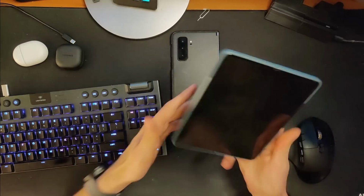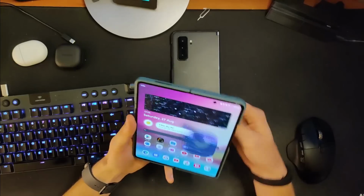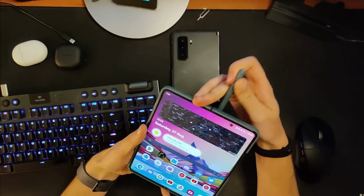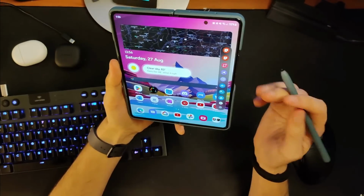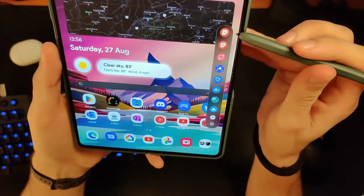With the Z Fold, there is a ton of stuff you can do with your pen, and in fact, I have not even really explored all of this because there's so much. I will just sort of show you here your little side panel here, all the different things you can do.